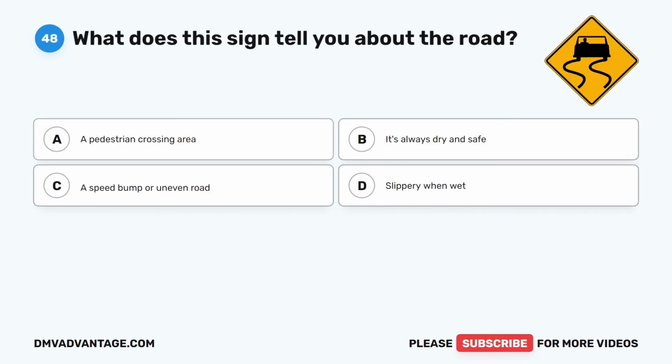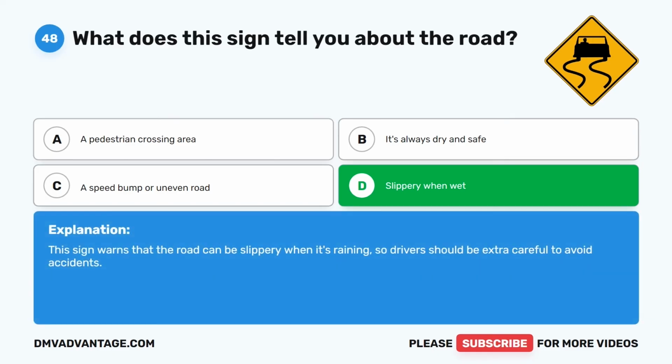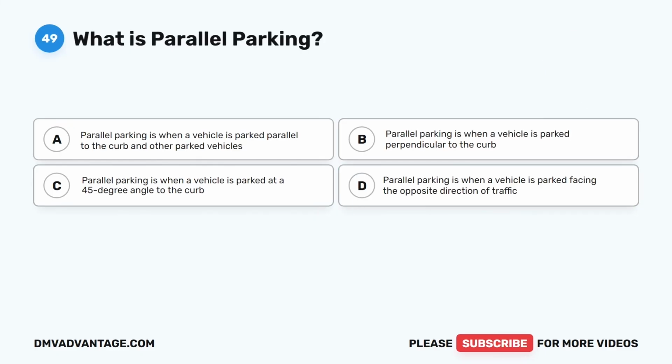Question 48. What does this sign tell you about the road? A. A pedestrian crossing area. B. It's always dry and safe. C. A speed bump or uneven road. D. Slippery when wet. The correct answer is D. Slippery when wet. This sign warns that the road can be slippery when it's raining, so drivers should be extra careful to avoid accidents.